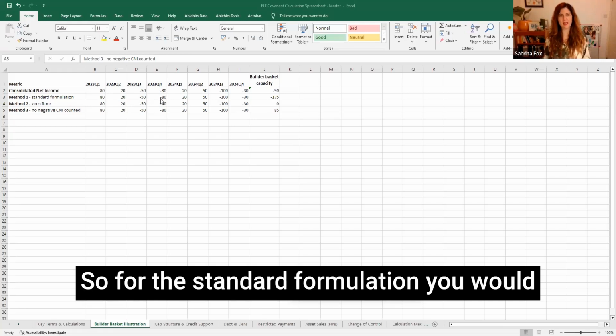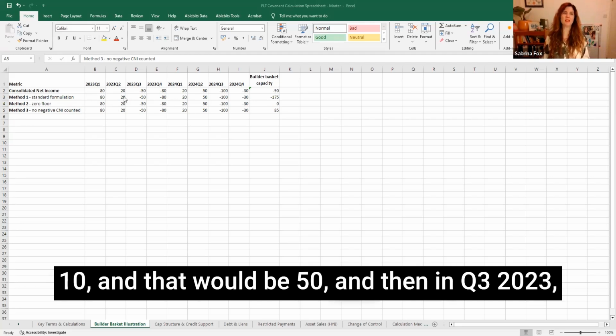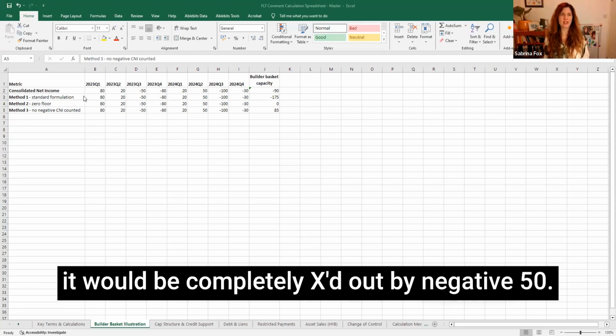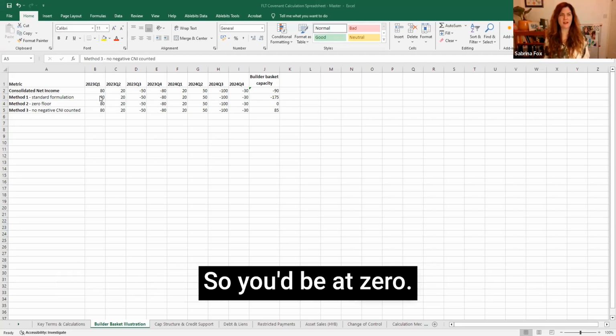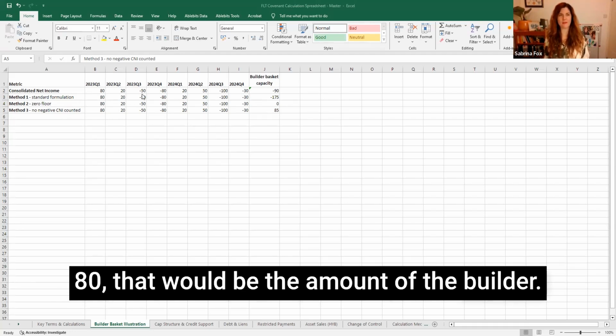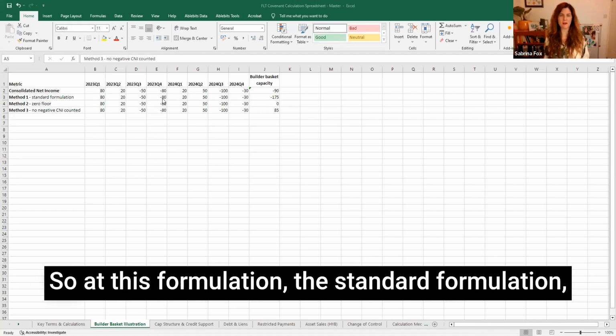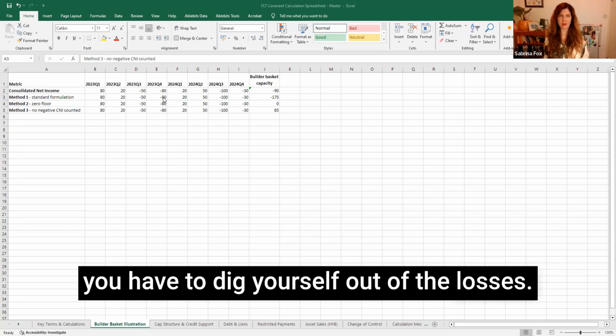So for the standard formulation, you would take half of 80, which is 40, and half of 20, which is 10, and that would be 50. And then in Q3 2023, it would be completely X'd out by -50. So you'd be at 0. And then starting in the next quarter with -80, that would be the amount of the builder, -80. The next quarter would be half of 20, which is 10. So you'd be at -70.